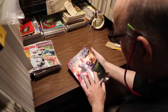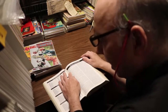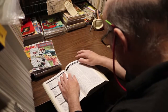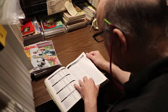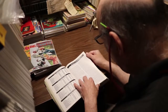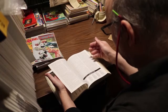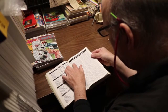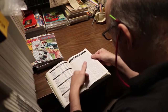Also in these guides, there's a lot of different types of information. One of them is on grading, and it's a 10-point system. I'm not even sure what 10-point system means, and I say that because they call grading subjective. Subjective has many meanings in itself, and it's almost open to interpretation by the individual. But as you can see, it starts at a 10.0 gem mint condition, 9.9, 9.8, and all the way down.